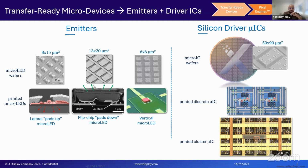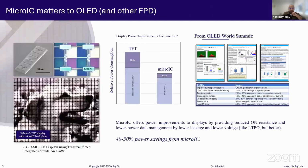So these are our core components, and I want to place a plug for micro ICs. You all know the display industry is on the tune of more than 160 billion, and OLED has a lot to offer. We want to enable these displays of today to become better while we work towards making the ultimate future micro-LED displays. So in that sense, these micro IC wafers, and here's a demonstration we made more than a decade ago, where these are OLED emitters driven by micro ICs.